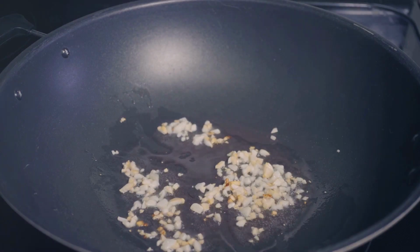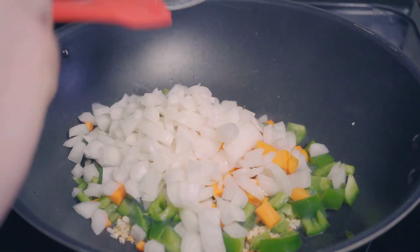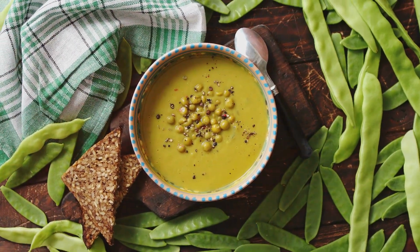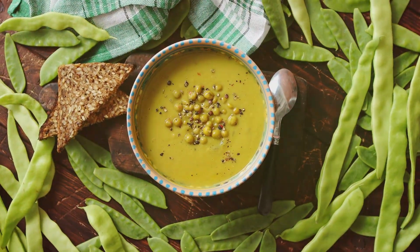We'll start by sautéing some aromatics, finely chopped onions and a touch of garlic, in a bit of butter until they're soft and fragrant. This step is crucial as it forms the flavor base of our soup. The smell alone will transport you to a spring garden, filling your kitchen with a delightful aroma that hints at the deliciousness to come. Then we'll add fresh or frozen peas and vegetable broth.